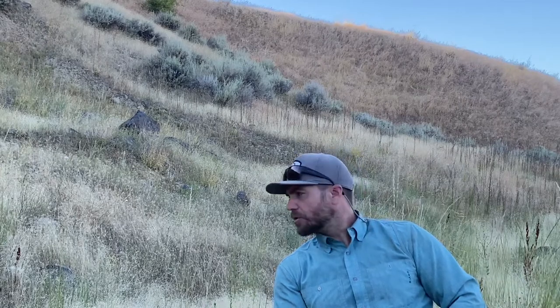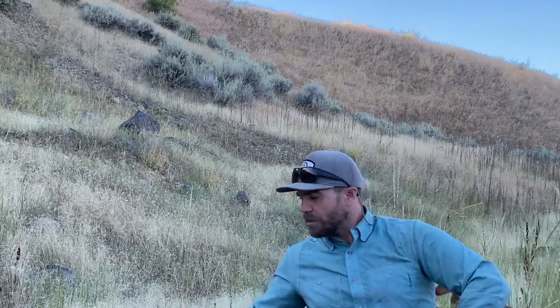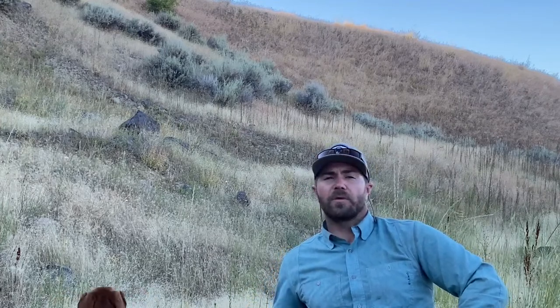The Vizslas aren't so much rare anymore. When I had my first one, I think I was only 9 or 10, and that's 20 years ago, you didn't run into them very often. Now it seems like everybody wants them.